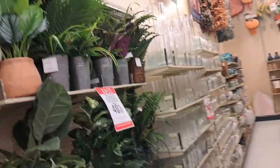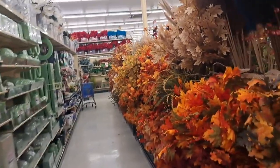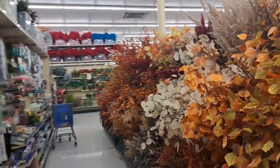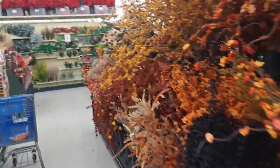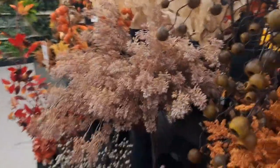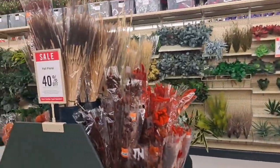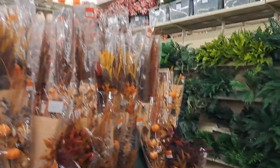I'm gonna come up with whatever I come up with. I know I am. It's gonna be nice whatever I do. But I'm trying to style my entryway. Get it together. Decide which one of these I want.